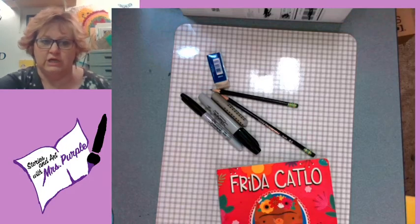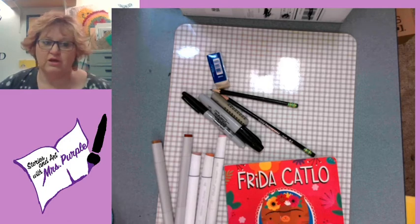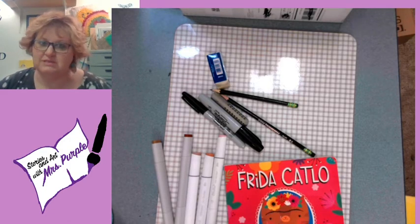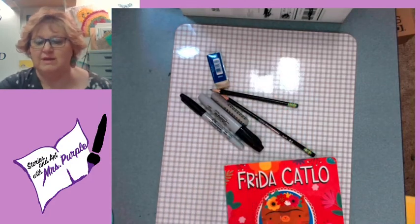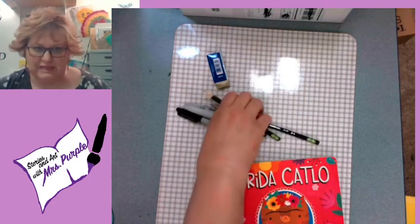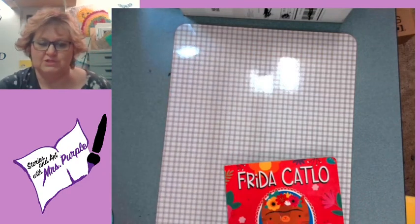Whatever you're going to use to give her color. I'm going to use markers today just because it's a little quicker, and we are doing 2 art projects instead of just 1. So I have already chosen the colors for my cat and my dog, so I wouldn't have to do it later, because sometimes I'm indecisive about what colors I want to choose.